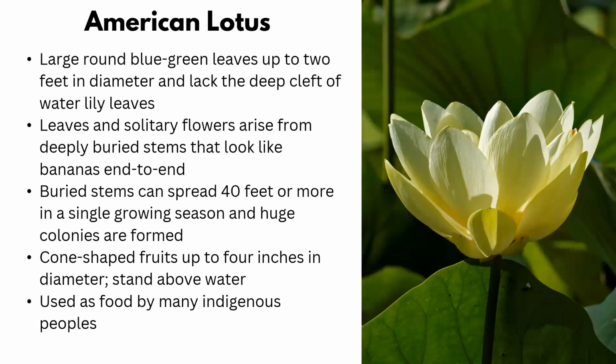All right, I'm sure a lot of us have heard of American lotus plants. These guys have very large, blue-green leaves. Sometimes they can be about 2 feet in diameter, so they're huge leaves. They don't have the cleft like the water lily. If you look at a water lily and an American lotus, they're very similar to each other. The flowers are solitary, so they're just a single one, not a cluster, but they're really deeply buried and they look like bananas, kind of end to end from each other.